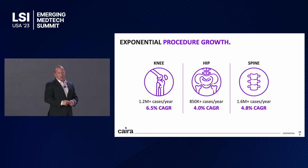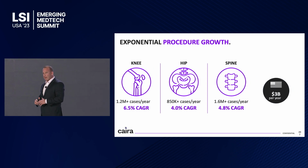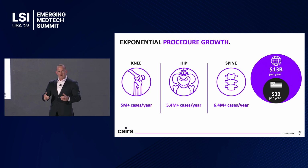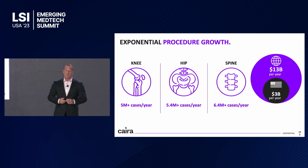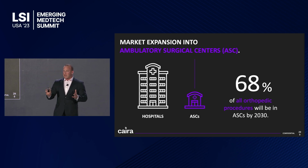So we're attacking a very large market. We anticipate that our application just in the United States is a $3 billion a year market. And when you grow that to our target international markets, it becomes a $13 billion opportunity. We also fit into areas that our competitors, existing navigation and robotics, literally just physically don't fit. By 2030, 68% of orthopedic procedures will be done in ASCs, many of which have space limitations, and they are also cost constrained with low reimbursement.